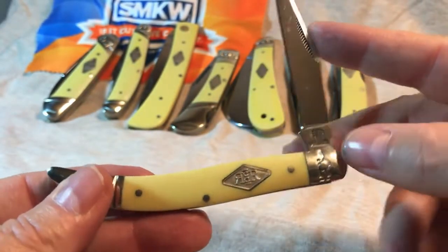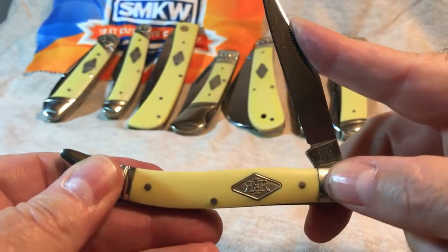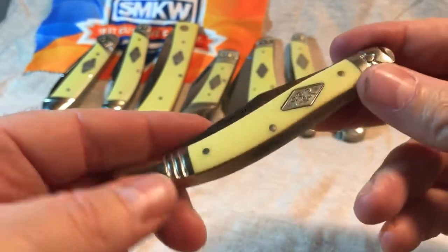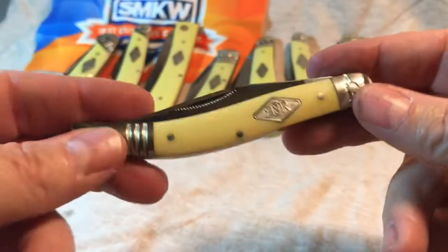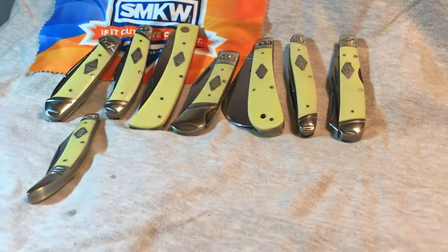I might have to start carrying one of these instead of my 5-inch one that I'm carrying currently, because it's a little bit smaller. It might be a better pocket carry. Really like that 4 1/4 inch toothpick. Let's set that one there so we can keep them all in frame.